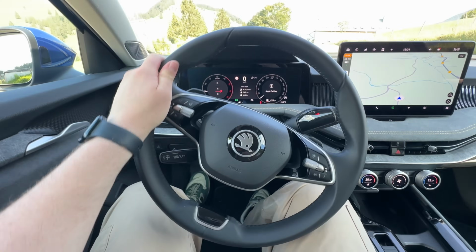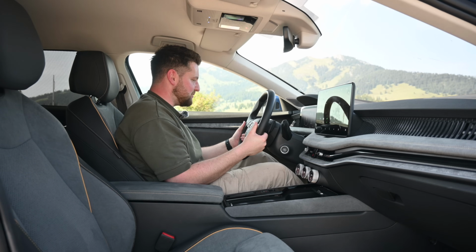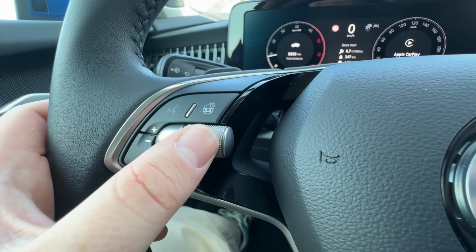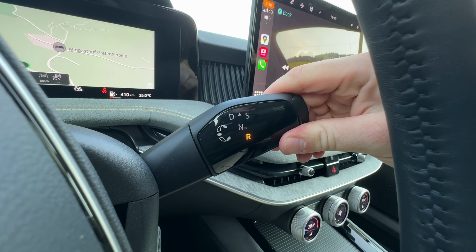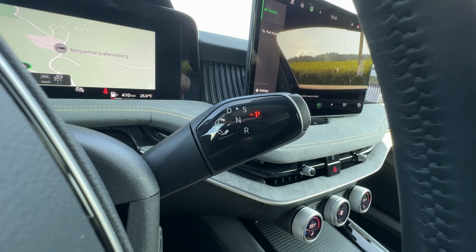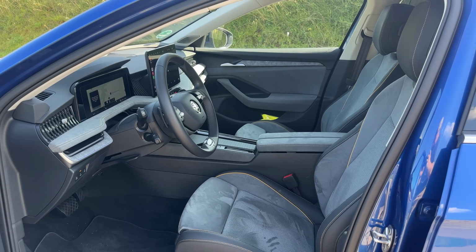You have this new leather steering wheel. It looks very similar, but it's now two-spoke, and I love it. I think it looks really cool, including your paddle shifters. You have your cruise control here. Interestingly, your shifter is now up here, which is kind of cool, very much like the new ID vehicles coming from Volkswagen Group. The air vents have been integrated into the dash. It is a very cool design in here.